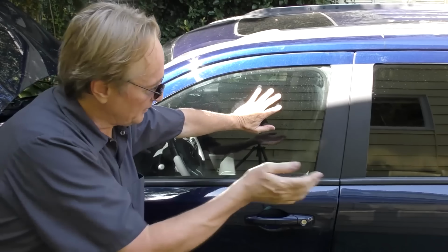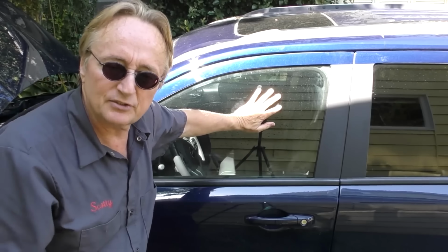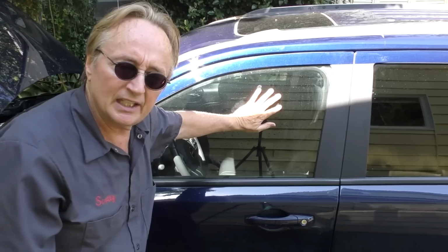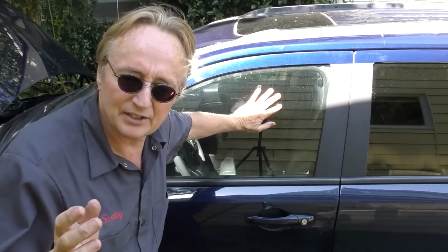You might get a Toyota Matrix that's about this size. They might last you 300,000 to 400,000 miles easy. These things, you're lucky if you ever get anything over 100,000 miles out of them.